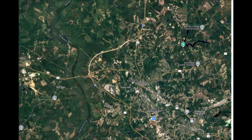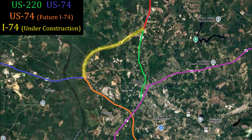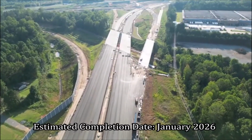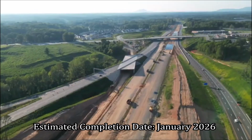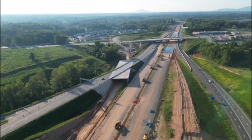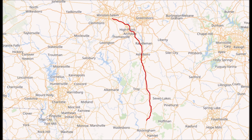Continuing along, US 74 and future I-74 eventually reaches a gradual turn to the north around the city of Rockingham. It's here where US 74 separates to continue west, while a new section of I-74 heading due north begins just a few miles away. A connection between these separate sections, which would continue the gradual turn to the north, is currently under construction, with a completion date in the near future. This project, once finished, will allow the shorter southern section of I-74 to continuously connect with the next north-south section, which follows the former corridor of US Route 220.